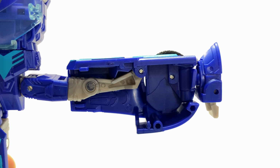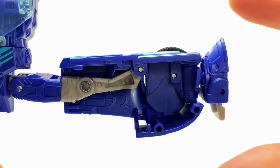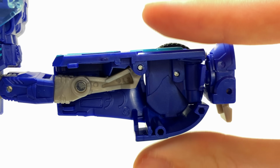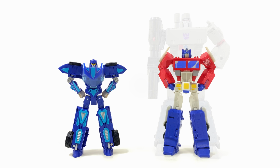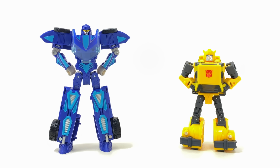Honestly, this reminds me of something from Combiner Wars, and I think could have looked much better had this back section been able to fold in. As for some comparisons, here is how he stacks up against the Studio Series 86 Optimus Prime, Leader Class Megatron, Deluxe Class Devastation Optimus Prime, then finally the 86 movie Bumblebee.